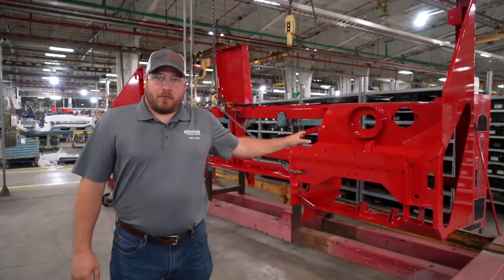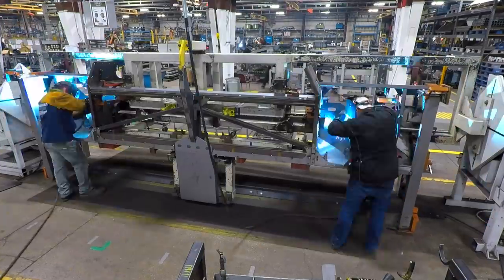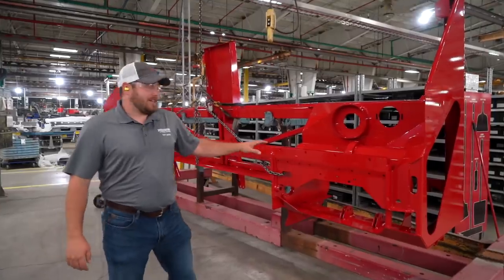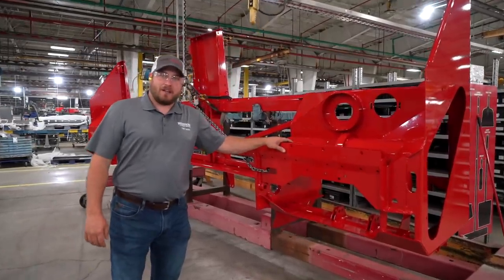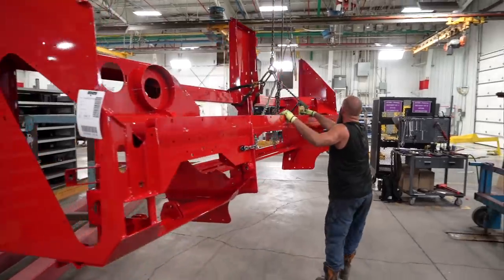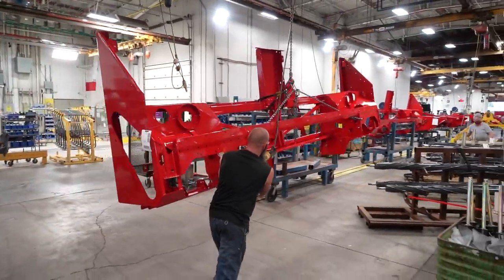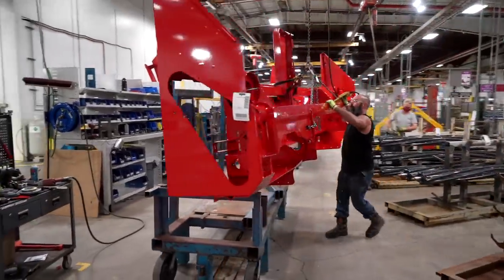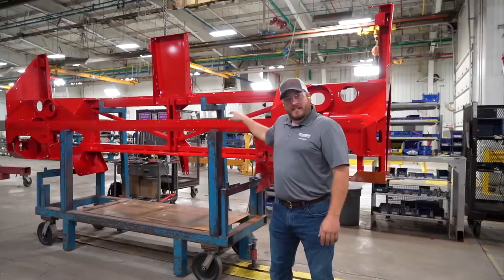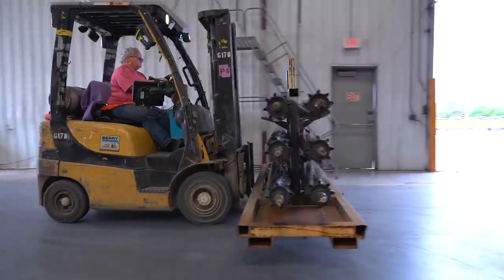Behind me is a rotary header frame, which we saw the time-lapse video of earlier welding it together before it went to paint. I'm especially fond of this piece of equipment as I design many of the components that go into it. Once the header frames are set on the line trolleys, then the conditioner rolls start to get put in.